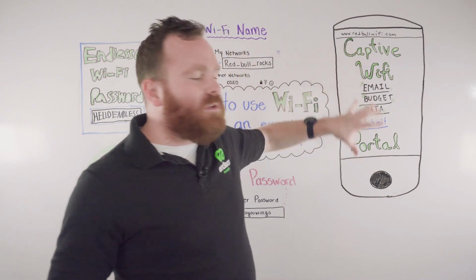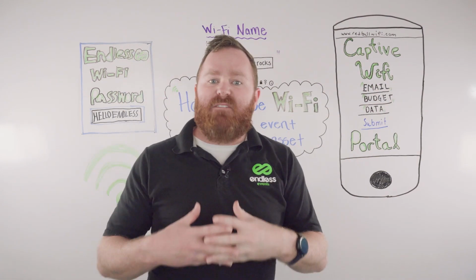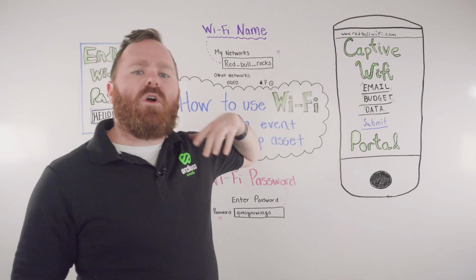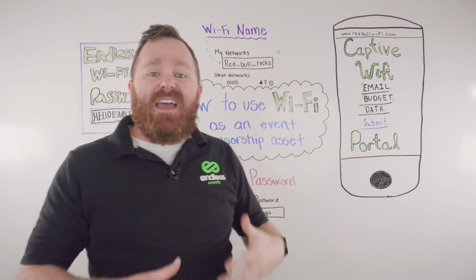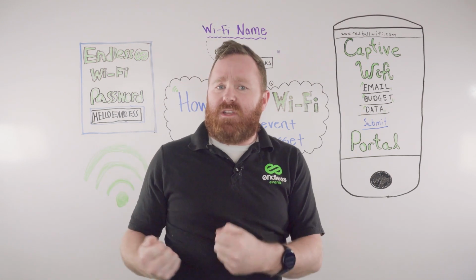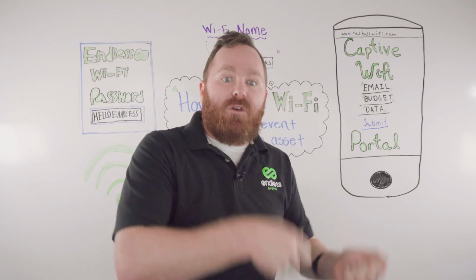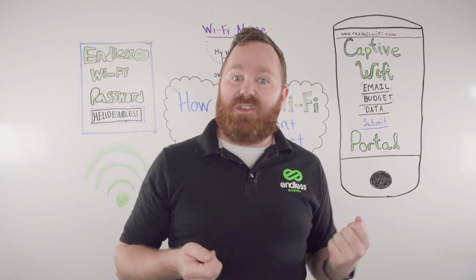So these captive portals are pretty darn easy to create. Most network systems have a very simple version of it, so you can at least do things like email or a password or things like that. But if you want to add a little bit more complexity, things like video, again, these aren't massively complex, and your network engineer should be able to do it relatively easily. Again, negotiate all this sort of stuff, as we always talk about, before you have your venue contract, so you can make sure it's included as part of your Wi-Fi package.